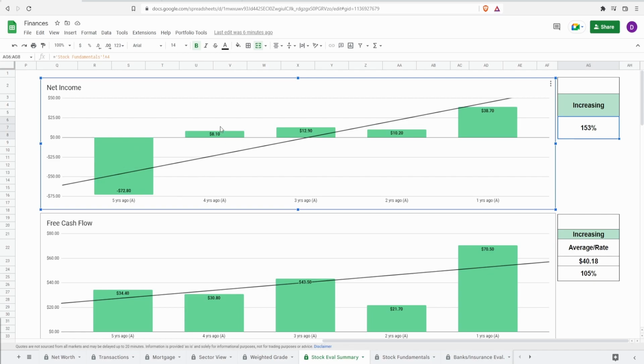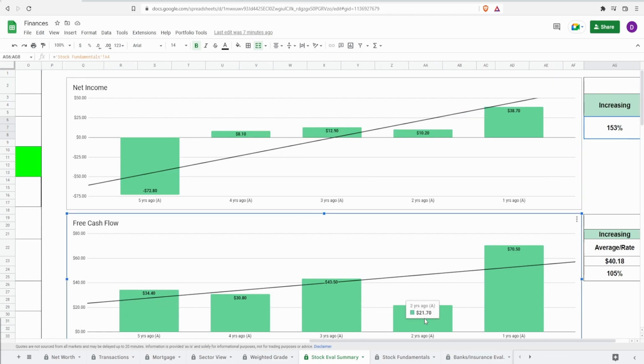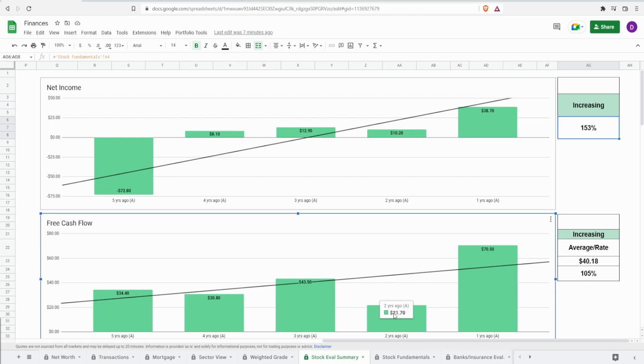But taking a look at these other net incomes from 4 to 2 years ago, unfortunately, they were essentially nowhere, right? They were $8.1 million 4 years ago, $12.9 million, or essentially $13 million, 3 years ago, and back down to $10.2 million 2 years ago. Now this net income from 2 years ago can be attributed to COVID. We see a similar decrease over here with the free cash flow, right? We see a decrease on the 2 year, but nonetheless, the fact that this didn't increase as I would like it to, don't get me wrong, a negative 72.8 to 8.1 is fairly good, but this just feels very weird to me, just the way that this graph looks.